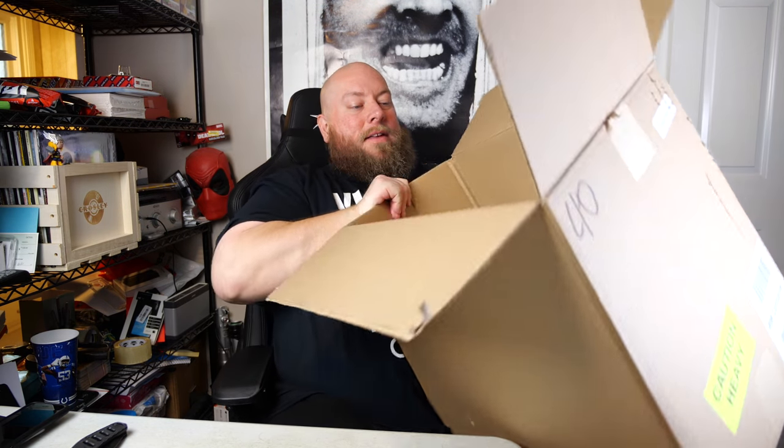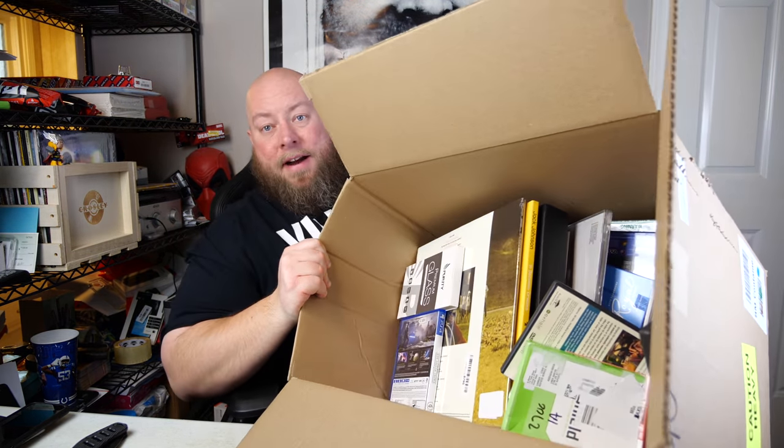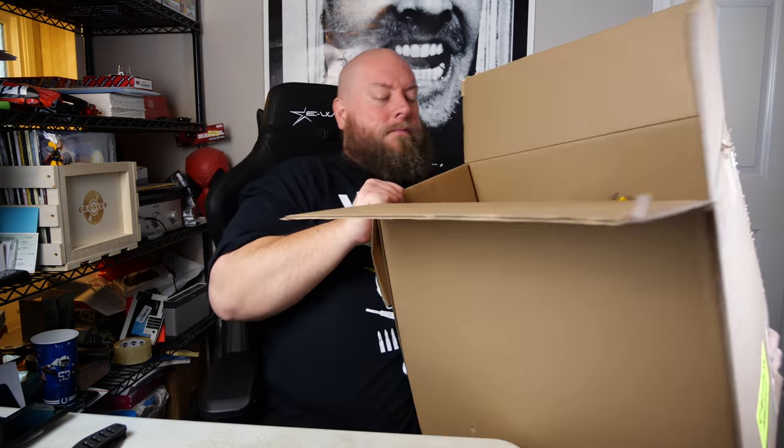Oh, this thing is heavy. So there's the box. Okay, that thing is heavy. That's got some weight in it. I don't see computer paper, so it must be a whole bunch of records, which I like. So first thing on top, I'm gonna pull it out. Ooh, nice, I don't have this game. I might have to keep this.